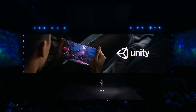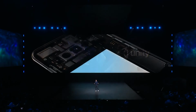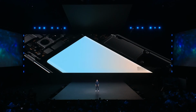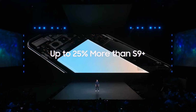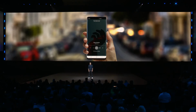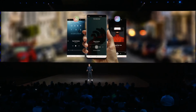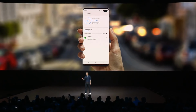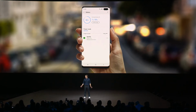Now, let's talk about another one of S10's superpowers, its battery. The S10 Plus is equipped with an all-day battery. It lasts up to 25% longer than the previous model. That's because we added a new layer of intelligence that delivers even more efficient power management. By learning how you use your phone, the S10 identifies the apps that you use less often. Then it automatically optimizes their CPU settings to consume less power. And it only gets smarter over time. The S10's battery is more intelligent and more powerful than ever before.